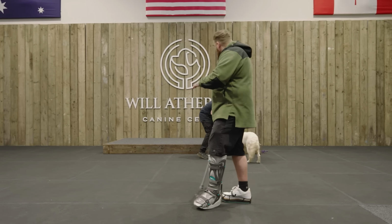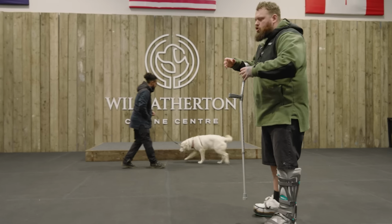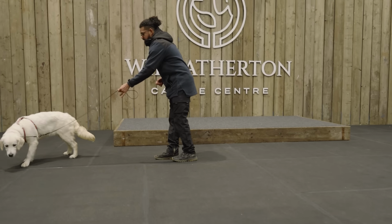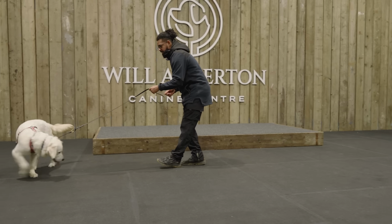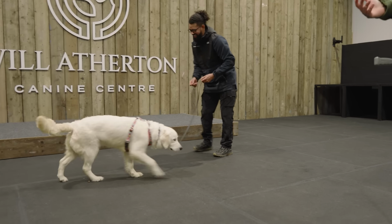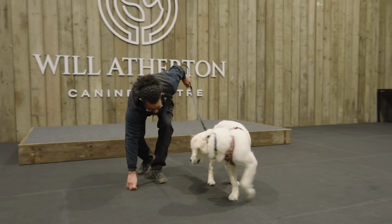So Ben is just going to be moving around, and he's going to start building this principle of whenever Luna kind of disappears from him, he's going to tap on the lead and be able to bring her attention back. Whenever Luna does focus on Ben, she's going to get a treat.